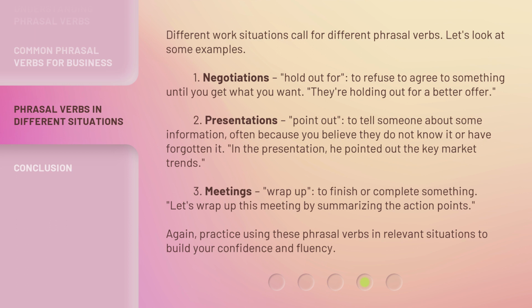3. Meetings, wrap up, to finish or complete something. Let's wrap up this meeting by summarizing the action points. Again, practice using these phrasal verbs in relevant situations to build your confidence and fluency.